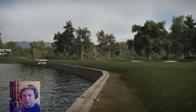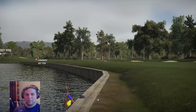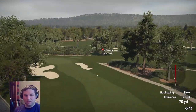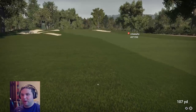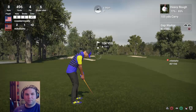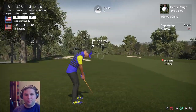All right, let's go ahead and hit a pitching wedge and see where it goes. Oh, it went right in the water. No? Looks like I'll take that. I had no idea where it was going to go. It ended up in the heavy rough, but we will take that. That was very strange. I've never seen that before.